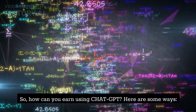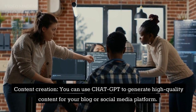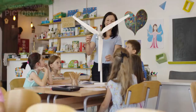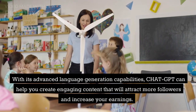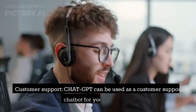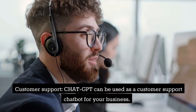Here are some ways. Content creation. You can use ChatGPT to generate high-quality content for your blog or social media platform. With its advanced language generation capabilities, ChatGPT can help you create engaging content that will attract more followers and increase your earnings. Customer support. ChatGPT can be used as a customer support chatbot for your business.